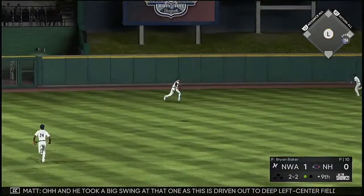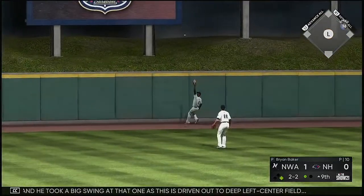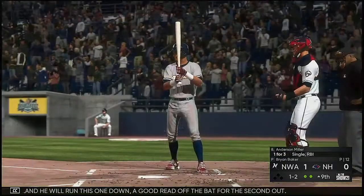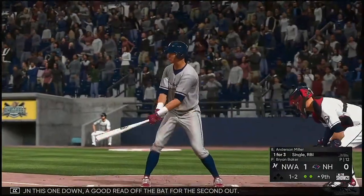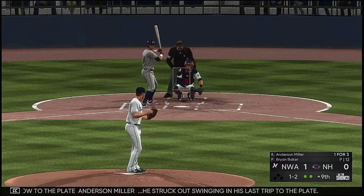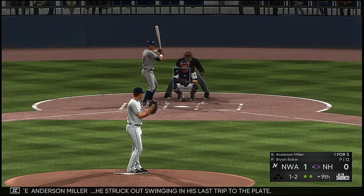Oh, and he took a big swing at that one as this is driven out to deep left center field. And he will run this one down. A good read off the bat for the second out, the left fielder. So now to the plate, Anderson Miller. He struck out swinging in his last trip to the plate.